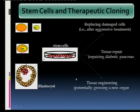Now, these stem cells can be used to replace damaged cells. It can repair tissues, and we use this in tissue engineering.